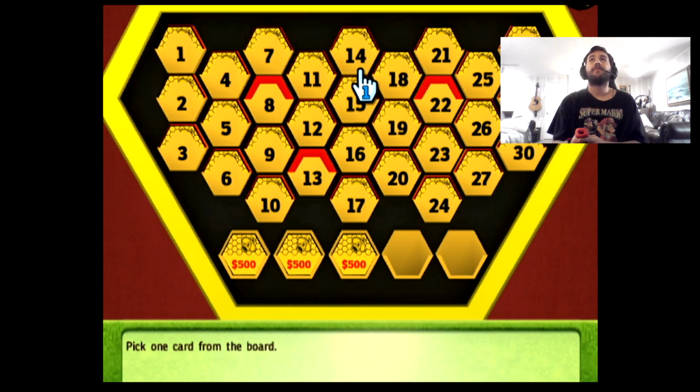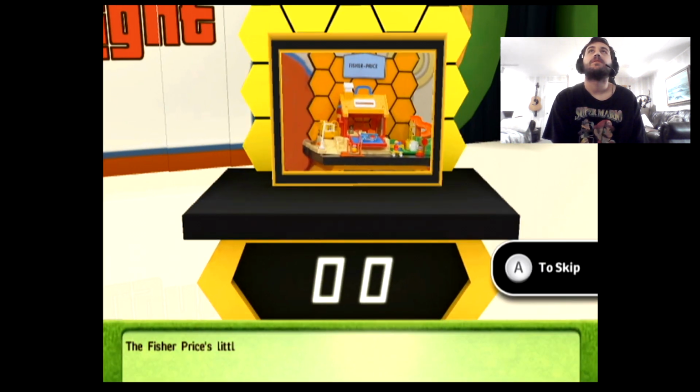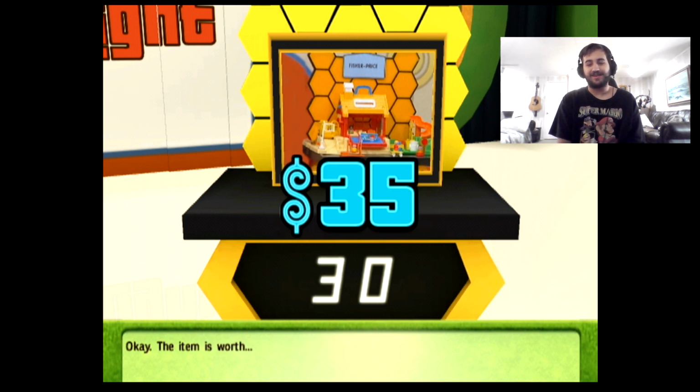Card from the board. Five. The Fisher-Price Little People School. That's adorable. Let your imagination run the class. How much do you think this item is worth? $30? Okay. 35. Yes, I got all three.